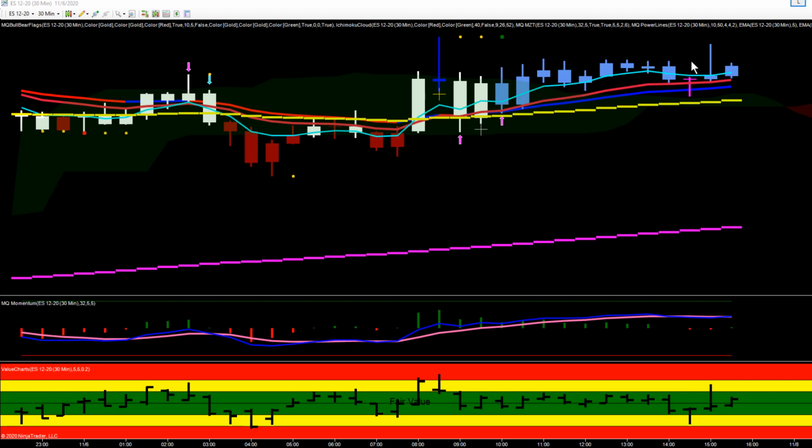Big bullish bottoming tail. The chart technically is still bullish at this point. The 5 and 13 are crossed to the upside. They're both above the 21 EMA. The 50 is above the 200. Momentum was a little bit flat, but the fast line at that time was trying to cross back to the upside. We ended up getting some bearish price action, which kept it flat, but at that time it looked like it was trying to cross back to the upside.